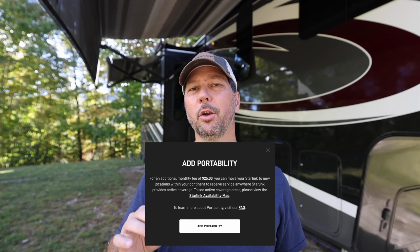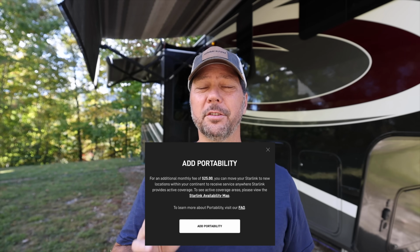Another quick note about terminology as I go into this: you're going to hear me talk about mobility and portability, and I get those two mixed up quite a bit. In the Starlink world, you can add a thing called portability to your residential service that allows you to go outside of your home area. Mobility is a whole different thing, and that means actually using Starlink while traveling. But you can't do it right now. So if I mess up and say mobility, I'm really talking about portability.